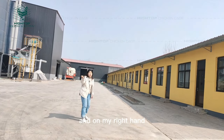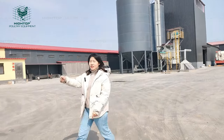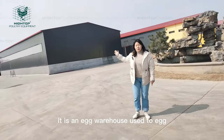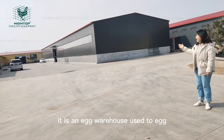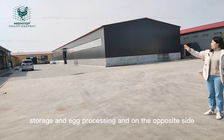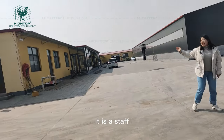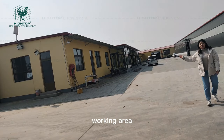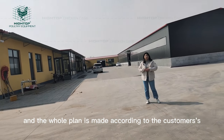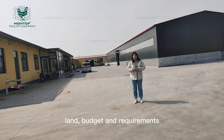And on my right hand, it is an egg warehouse used for egg storage and egg processing. And on the opposite side, it is a staff working area. And the whole plan is made according to the customer's land, budget and requirements.